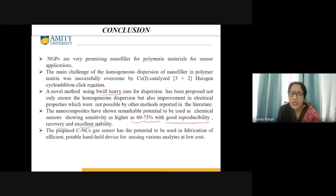As gas sensors, they have the potential to be used in the fabrication of efficient, portable, and handheld devices. This is our main aim, sensing various analytes at low cost. We are also working tremendously to prepare arrays of these sensors so that we can go for handheld devices. This is the present work we are doing, to prepare these handheld devices.